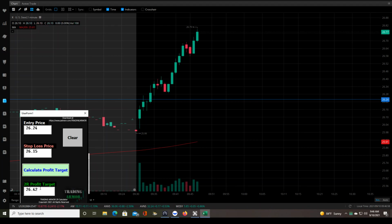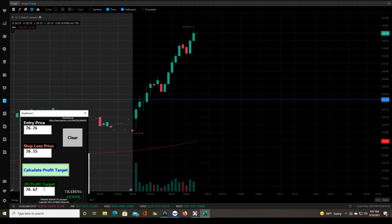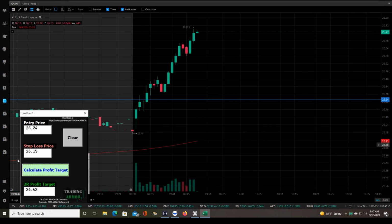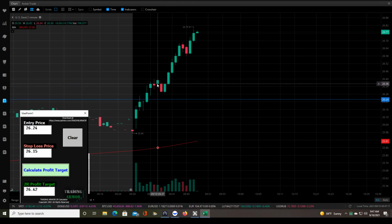So here's why I stopped trading when I did: my profit target was 26.42, and you could see here the high of this candle. If you look over here on that H, when I hover over this candle, it says 26.42. So that means that if I would have taken this trade and set my stop loss at 26.15, then my 2-hour profit target was already hit, and it was hit without me. So the trade happened without me. When that happens, I just stop trading for the day, and that's all written into my plan.